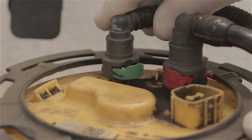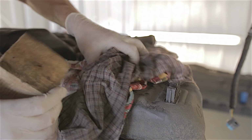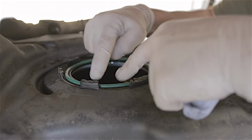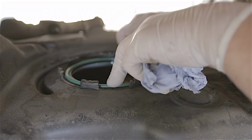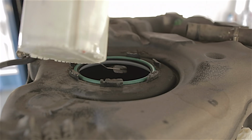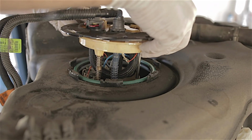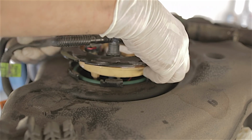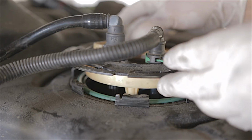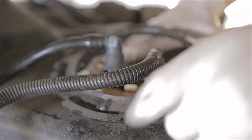Pop that on there, clip it in, done. Okay, I'll just move this rag out of the way. Our seal looks pretty good, so we'll use that again, despite the fact I haven't got a new seal anyway, but it looks okay. Okay, I'll guide the float in first, so that it doesn't get snagged. And then we'll lower the whole pump assembly down. There we go. Okay, now this will just press down and slot in.